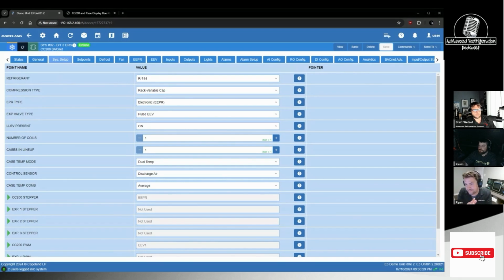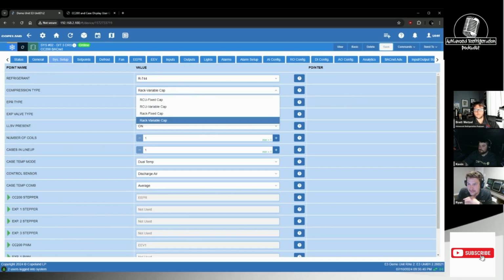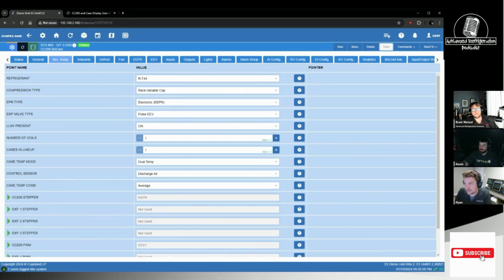Configuring it can get pretty heavy. It's asking if you have a solenoid. It's asking you, is it coming from a rack? And on this screen you can see, is it something with variable capacity or more of a fixed capacity? Mainly just looking at suction pressure: is it going to be moving a lot, or is it going to be relatively flat? Number of coils gets into how many expansions you would have.